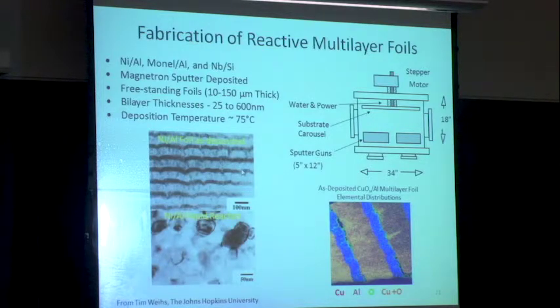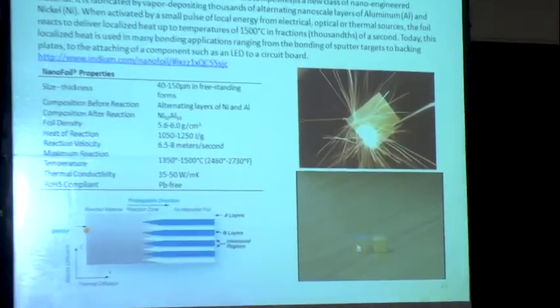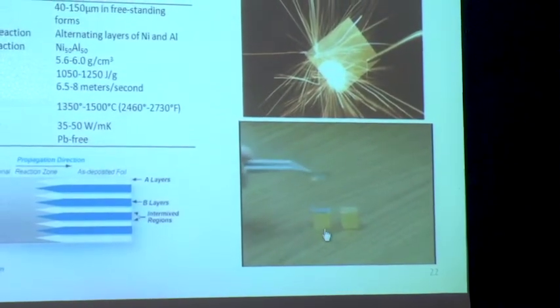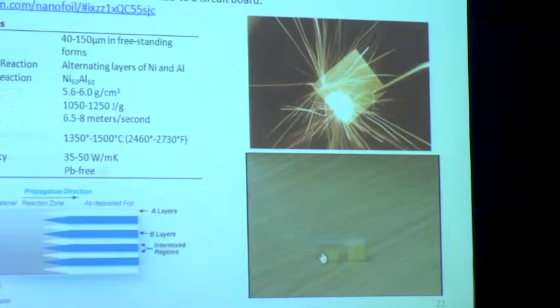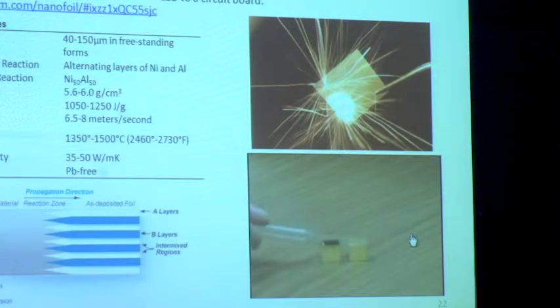Companies are starting to use this actually for soldering. And to show you an example, here's one of the foils that are made. I'll show a little video here where they're putting down a little bit of solder. They're going to put down this intermetallic piece here. They'll put down another piece of solder. They're going to put these two metal components together, and they're going to essentially solder them together through a very fast reaction that propagates through the system.